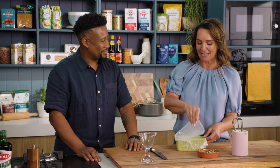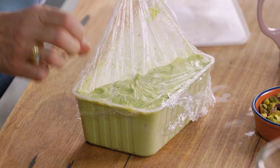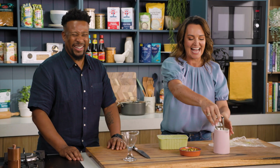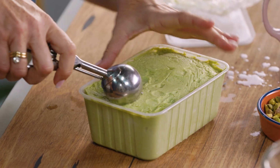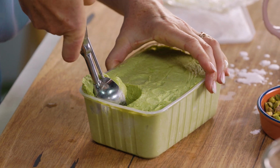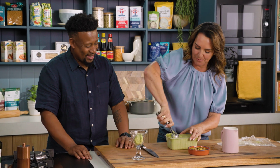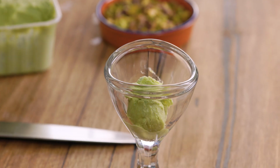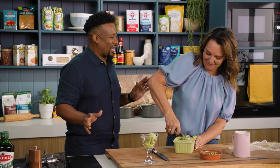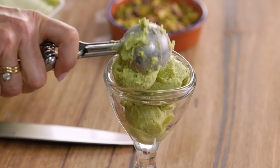So I've taken this out a good half hour or so before, because you just want to let it soften up a little bit, not so much that it's, of course, turning into slurry. And I've got a nice hot scoop here, so I'm going to scoop out. Oh, look at that. Into my nice little ice cream sundae. Can't believe that's avocado and coconut. Do you know what I mean? Avocado and coconut. A little bit of sweetness added with our maple syrup.